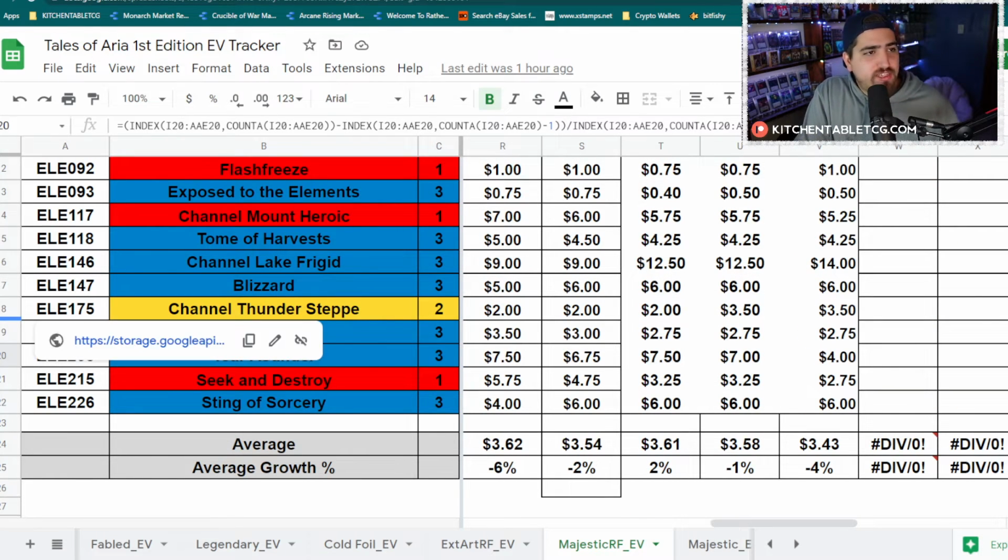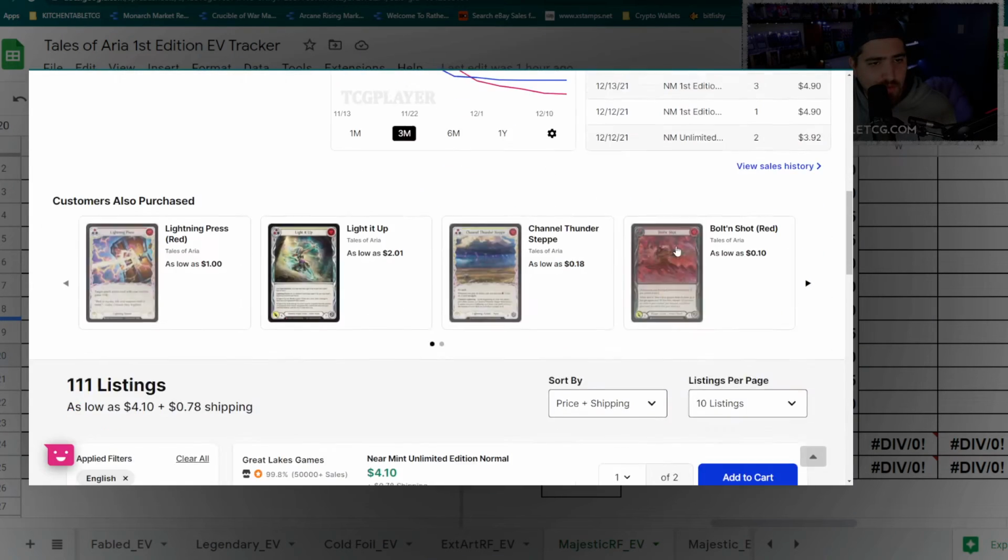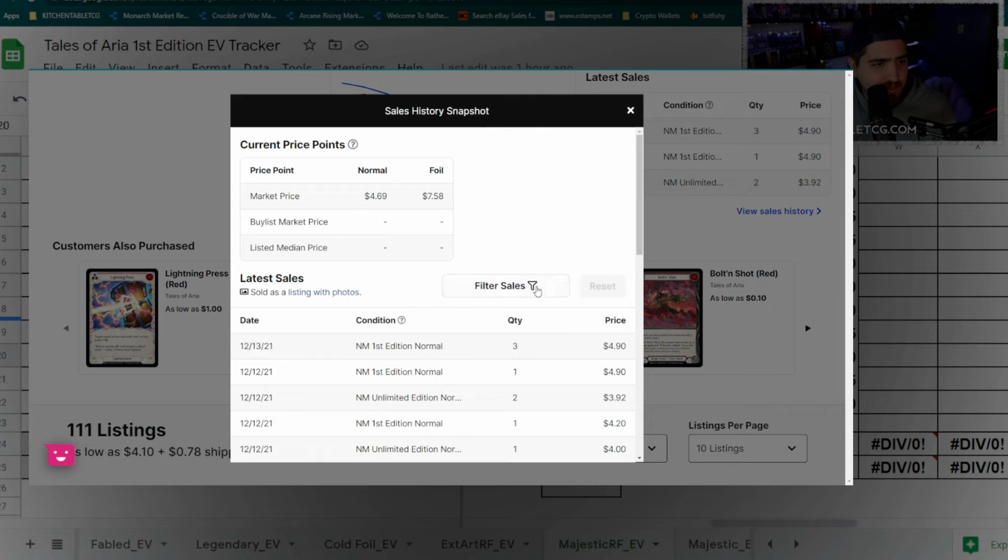That may be a pricing issue. Let's go check that out just in case. Terra Sunder, just in case. We'll actually look to see if any sold. That might just be the low price. Unlimited Normal at $4. Let's see what things are actually selling for.